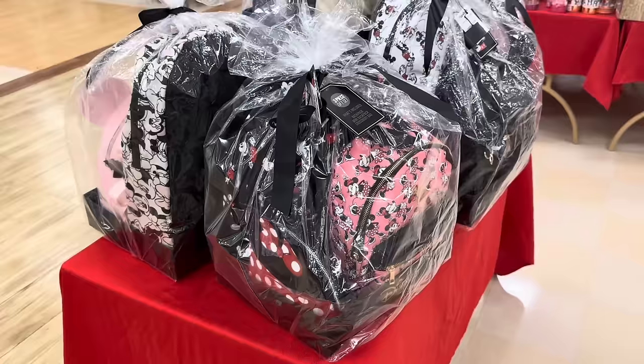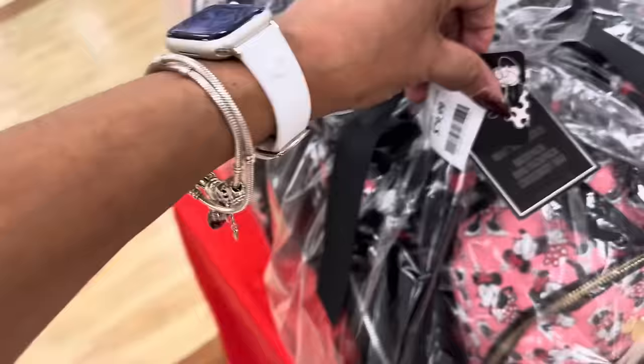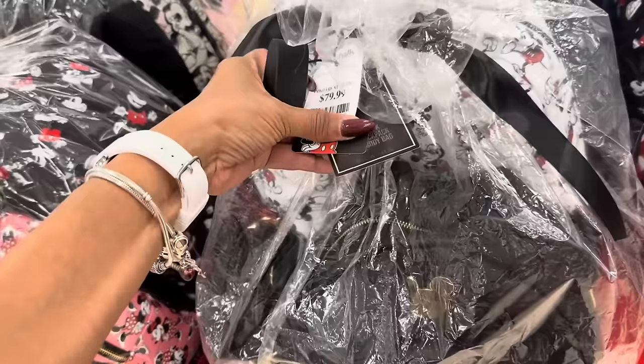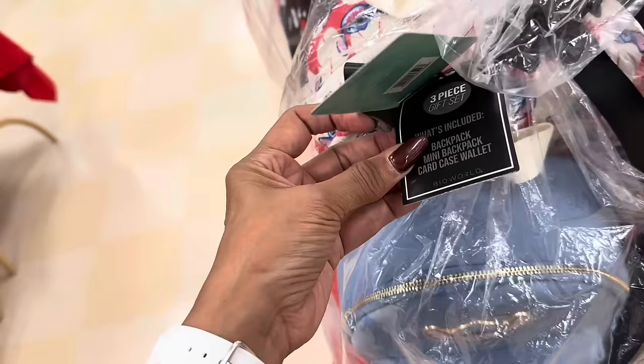So look over here. This is a three-piece gift set mini. So in the gift set, you have a backpack, a mini backpack, and a crossbody for $80. This one is Mickey. Same thing. This one is Stitch. Stitch is $70. Oh, this one has a backpack, mini backpack, and card case for Stitch.